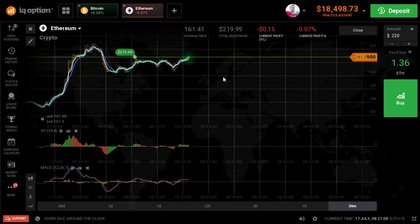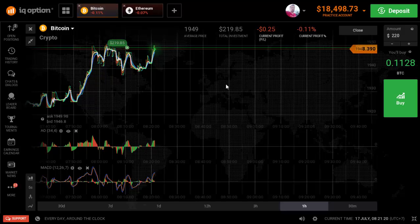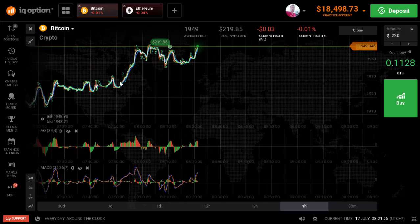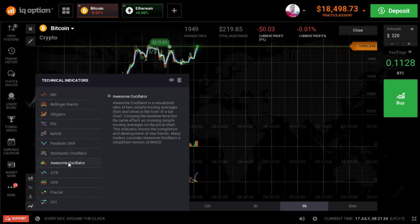Yeah, if you have a couple of $100 to actually invest, then this is probably a very good and much safer way to make money, using cryptocurrencies. You don't actually need all of the rest of the indicators I use with the binary options. The only one you'd really need is the AO, awesome oscillator. The AO, there it is. You would need that one.